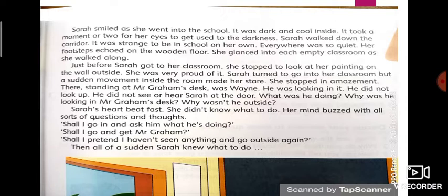Sarah walked into the corridor. It was strange to be in the school on her own. Everywhere was so quiet. The school was very quiet. Her footsteps echoed on the wooden floor. Footsteps echoed, a repeated sound.